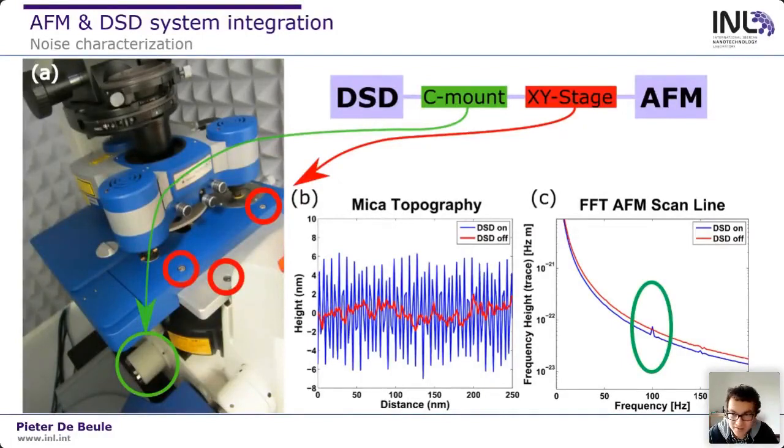So strangely enough, we noticed that by adjusting or tweaking the screws on the AFM stage and the connection with the microscope, that had a very strong impact on the vibration transfer to the AFM. What you can see here is a topography scan of the AFM of a mica surface. When the DSD is on, so when you're acquiring with the fluorescence system, you have a very strong noise. Well, strong, the noise is 2 nanometers.